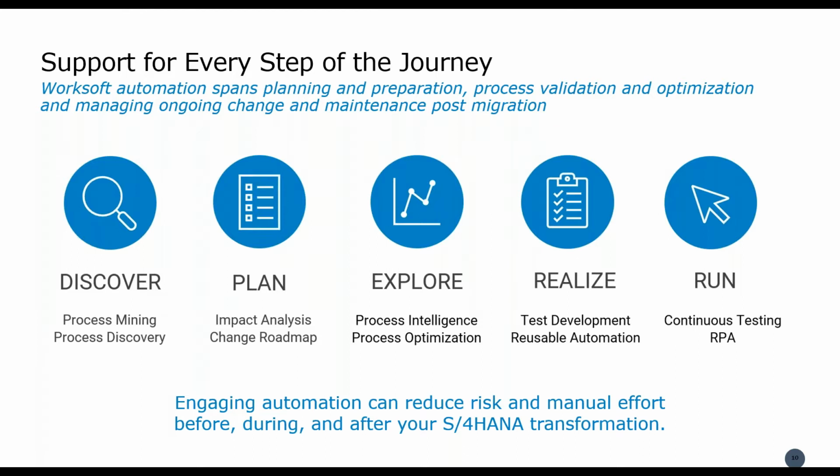So in discovery, we're able to apply process discovery and process mining to understand what the processes are today and how the business actually operates. Taking that, we can then apply impact analysis, and we can build out a change roadmap that helps us understand what needs to be done and prioritize that work. We can then use process intelligence and process optimization as we explore the current state and look at the new state in S/4HANA and begin to evaluate what are the high priority processes. What do we want to change our business to? What do we want to keep? What do we want to maybe delete from the way that we used to work? And then building that into the realization. So actually taking now what we want to do, making that a reality, and then taking it into run.